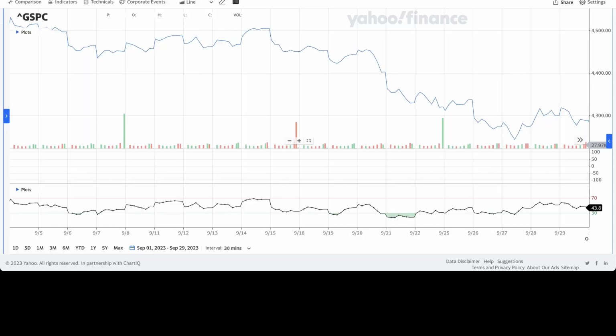The month of September was pretty volatile in the markets. The S&P 500 started strong, rising over 4,500, but towards the middle of the month, in fact I would say the last 10 days of the month, is where we saw a steep decline. The market ended below 4,300 by the end of September. That's like an overall monthly decline of more than 5%. So that was a very decent pullback that we saw in the markets.